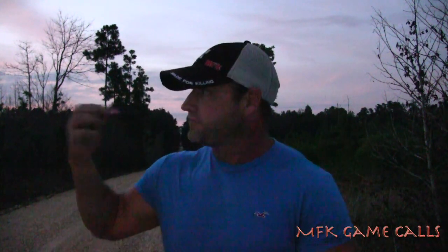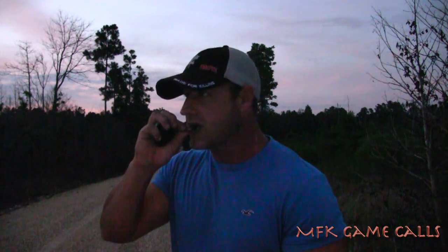But this is a good area. I've located a lot of coyotes in the past, and so first stop of the evening, hopefully we'll get a response and be able to come back in here in a couple days and get them killed. Howl right quick and see what happens.